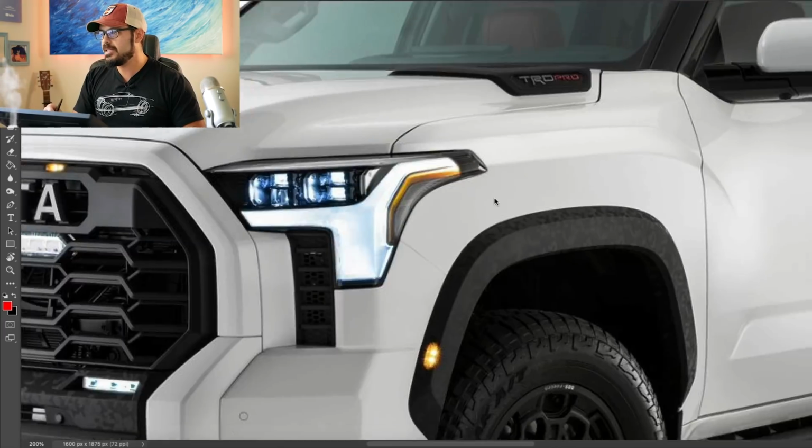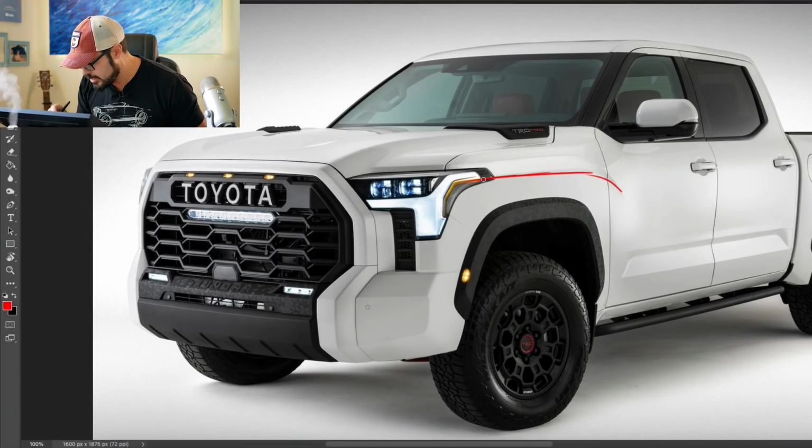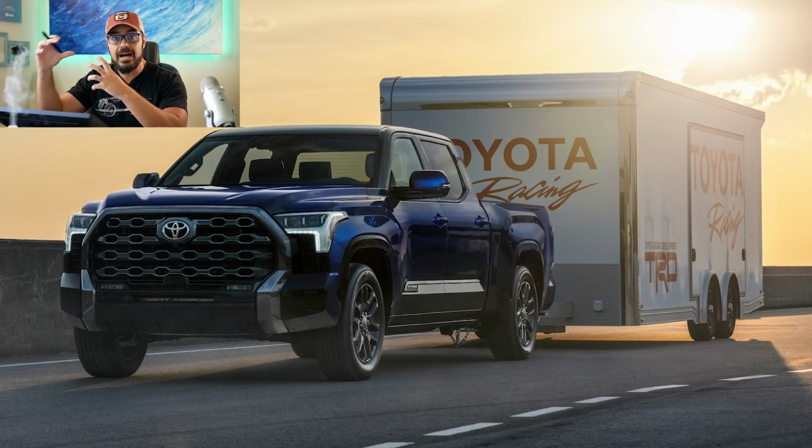What I really like about this front end is the treatment of the new LED. What you can see here is that it clearly follows the body lines and the chamfers of the front fender. So if we follow these lines to the headlights right here, you can see that it goes into the light, and the LED itself is a continuation of these chamfers. I think this is a really cool treatment of how you can have LEDs be part of the bodywork itself.